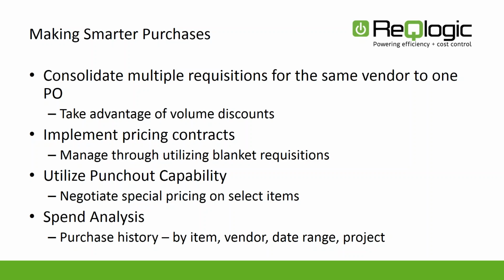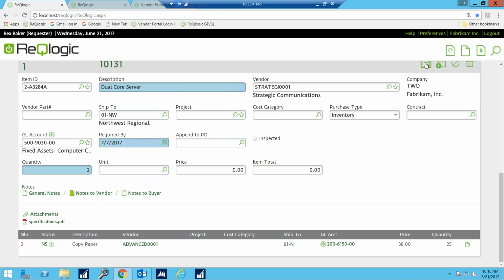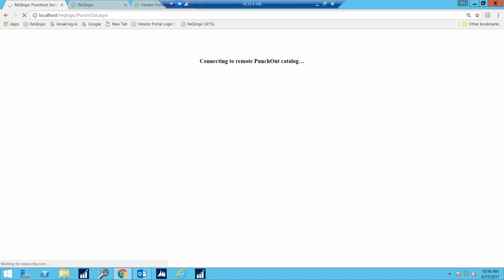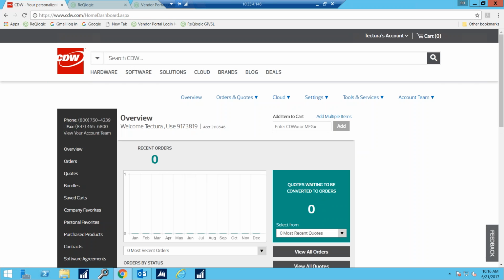So with that, I'll leave this one more time and go back into ReQlogic. So we talked about punch out. So I have this requisition here that I've created, 2 lines. So now I'm going to add a 3rd line here, and here's my little shopping cart. So I'm clicking my shopping cart, and in my demo system, I'm going out to CDW. So I'm going to go right on to a special connection to, and we have done this to over 200 different vendors. So if the vendor you are dealing with is HTML capable, then chances are you can connect to them this way.